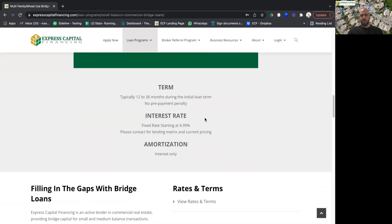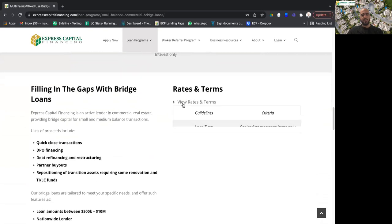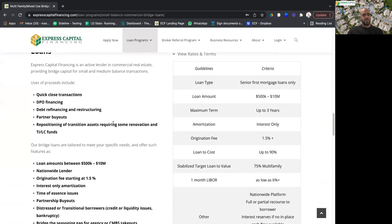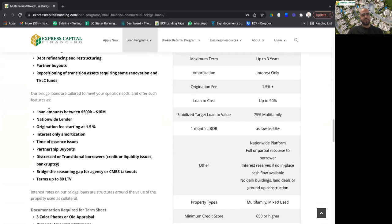12 to 36 month terms. Interest rate starts at 7% for the multifamily program. And you'll see over here more information. You can find out how to use the proceeds. Bridge loans are tailored to meet your specific needs. So you'll see here that we have more information on our guidelines.